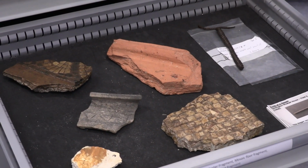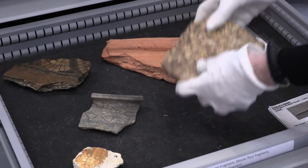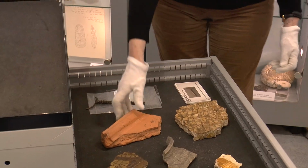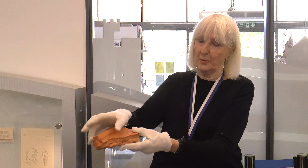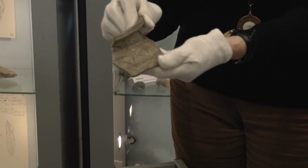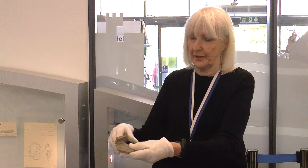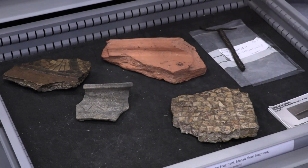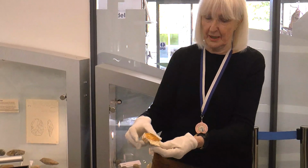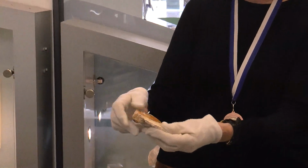Now here we have tiles. These were all found in Arundel. A piece of mosaic flooring and a ridge tile. And you can see where the workman put his thumb along there. A piece of Anglo-Saxon pottery, also found around Arundel. That was found up near the castle. Here's a piece of tiling that has been covered with a glaze. That was a great status symbol, to have your tiles glazed in your house.